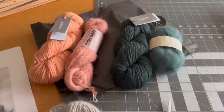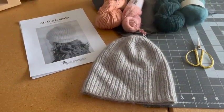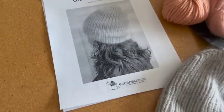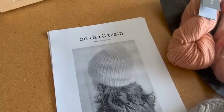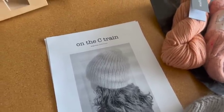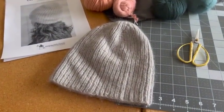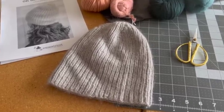And the inspiration for this purchase was this hat that I made quite a few years ago. It's called On the Sea Train. It is a pattern from Espace Tricot. It was designed by Lisa, who used to be one of the owners of Espace Tricot, but she has now moved on. There are new owners. And I was thinking about this hat the other day because I think it is probably my favorite hat out of all of the ones that I've ever knit.